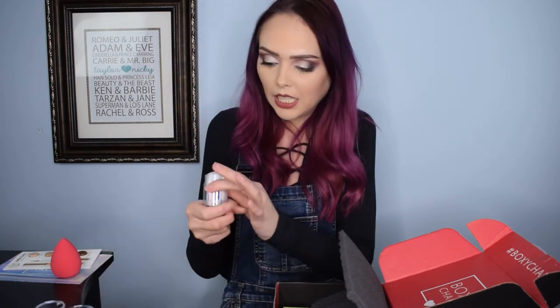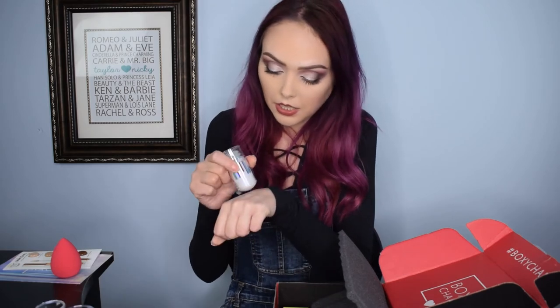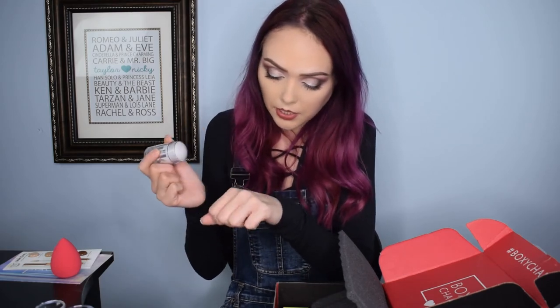But with it, you can see you just get an absolute ton of product in it. And it is a highlighting stick. And I don't normally like highlighting sticks, but I'm really excited to try this one. I'm going to swatch it just to see how it looks. And can you see it? It's so pretty, right?